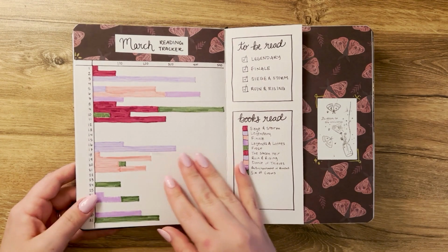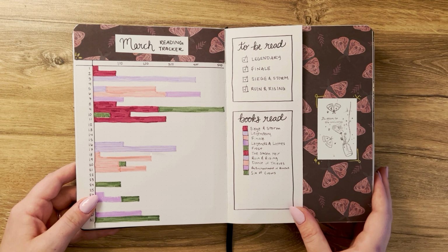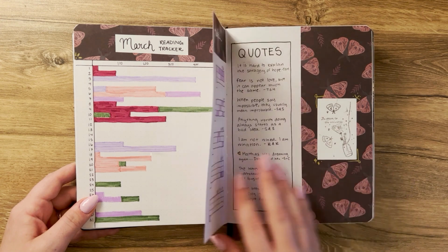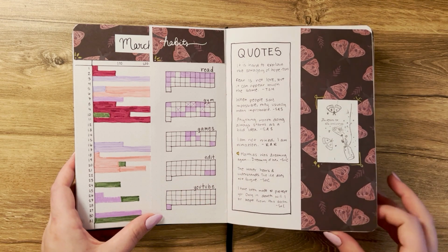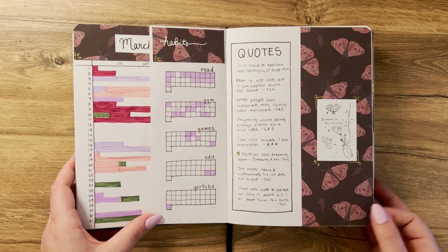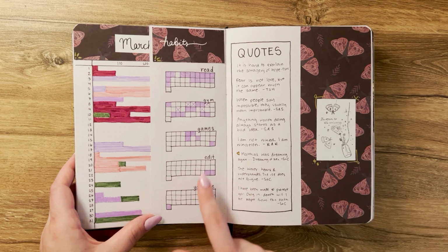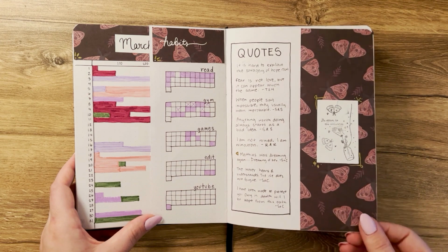So March, as you can see, was a really good month for me. I actually ended up reading 10 books. Most of them I liked quite a bit, some not so much. Again, I have this Dutch store that I was really trying to make work. I thought it was cute. Which it is cute, it just wasn't very functional for me, but I was trying really hard to make it work.